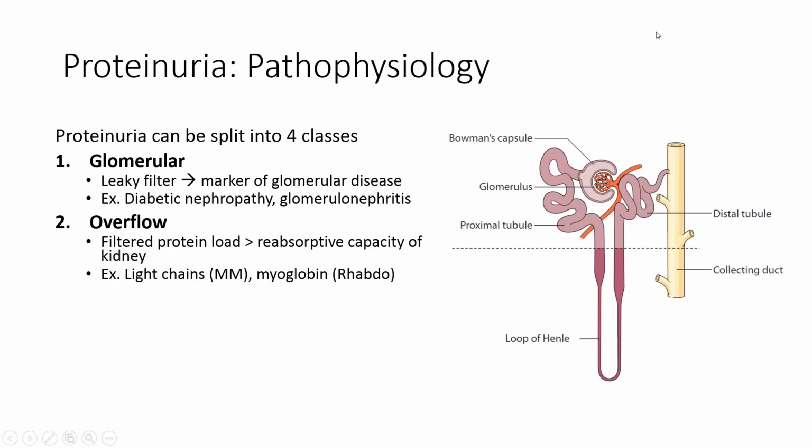The second category is overflow. That's when the normal proteins that are normally filtered and reabsorbed in the proximal tubule overwhelm the capacity of the kidney. So basically the filtered load is more than the reabsorptive capacity, so you end up with those small proteins in the urine. The best example of this is light chains. In myeloma, you have the production of immunoglobulins and light chains in very, very large quantities. These get filtered and then they can't be reabsorbed completely, so they end up in the urine. There are many other examples of this, like myoglobin in rhabdomyolysis, and in leukemia as well.